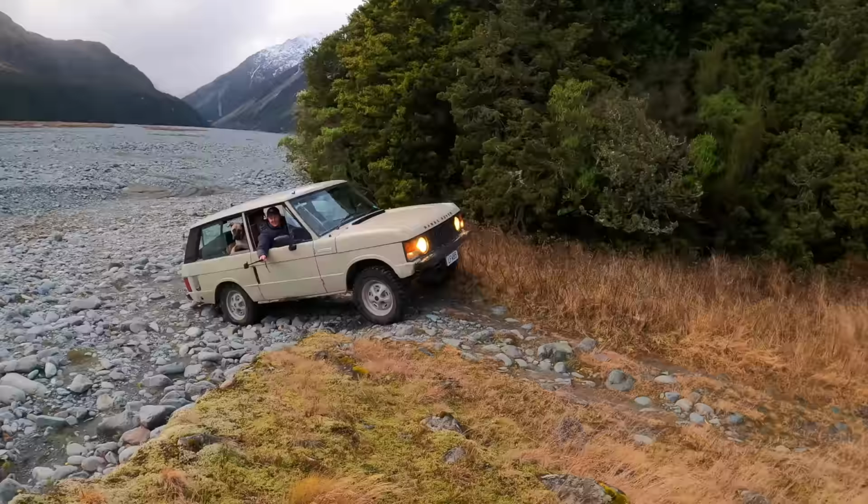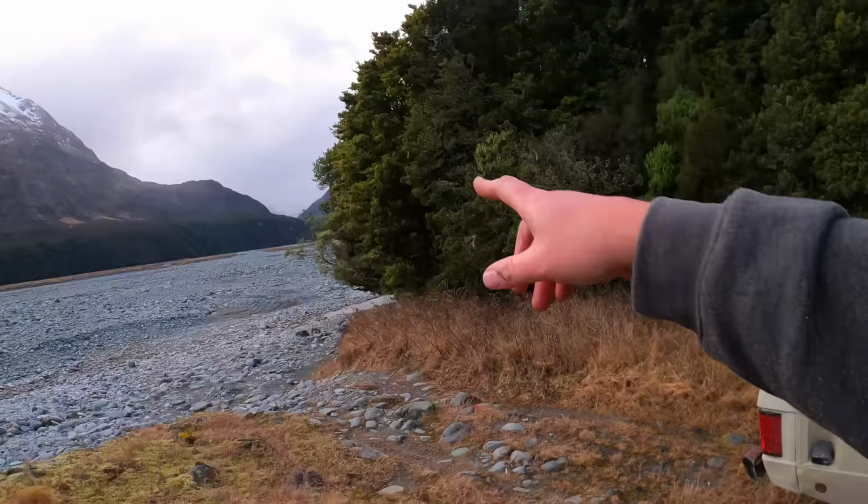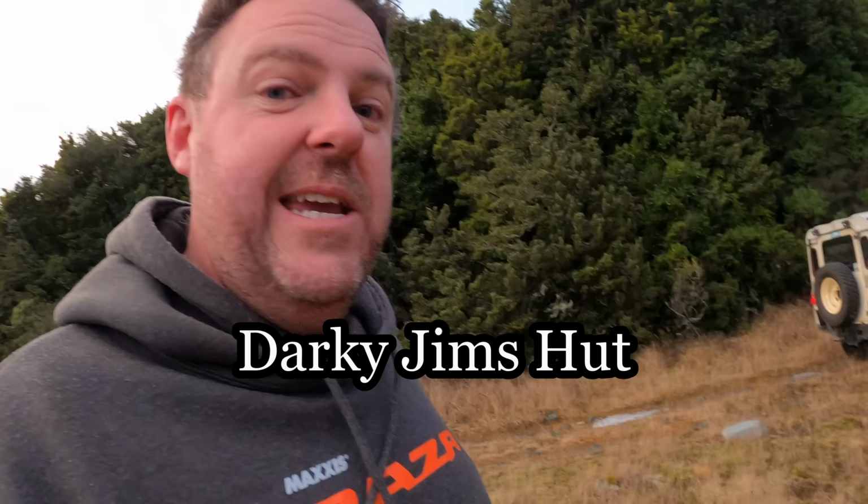That was bloody good, eh? It was a bit 50-50, man, because it's getting late, it's getting dark. And if you look up there, it's raining or snowing. It's probably maybe 3 degrees, 4 degrees? This hut has the old original name was Darkie Jim's Hut. Now, I don't know why it was called that, but that's what it was called.